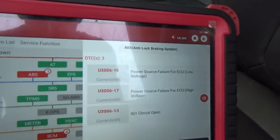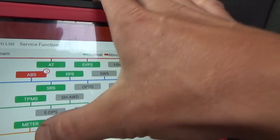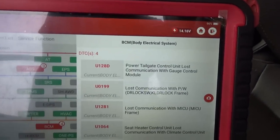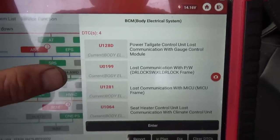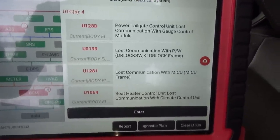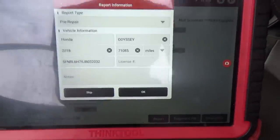So ABS has power source failure for ECU, ignition one circuit open. And the BCM: power tailgate control unit lost communication with gauge control module, lost communication with PW, lost communication with MICU, seat heater control unit, lost communication with climate control unit. Okay, very interesting. So I'm going to save that, and then we're going to have to look up some OEM service info, see if this is a common problem, if there are any TSBs, how the system's laid out, what could possibly cause the car to turn the ignition on.